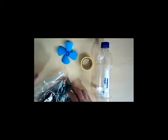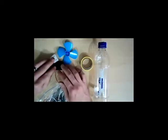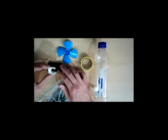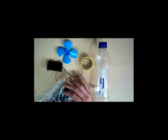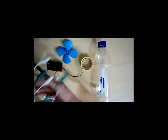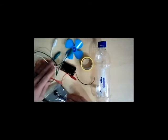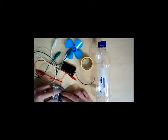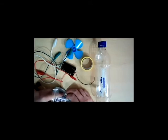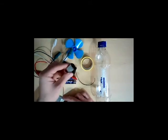So you'll need a fan. You'll need a battery holder. Some of you got this little thing in there. You won't need this. This is just to hold a motor, but you can just put that aside. You will need three alligator clip wires. The colors don't matter. And you'll need a little switch like this, 2 AA batteries, and you'll need the motor.